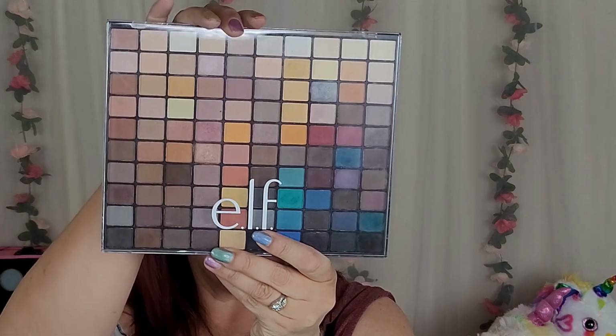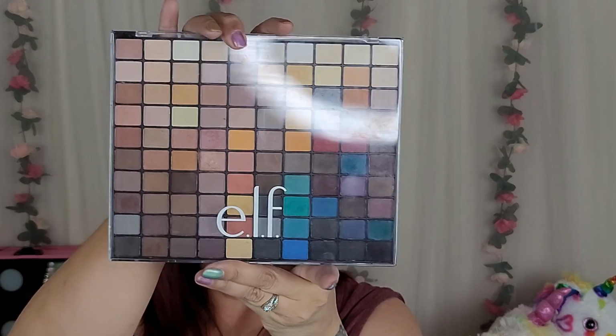Now the next thing we're going to talk about is another e.l.f. product. And that would be this 100 shade palette. Now I have another e.l.f. palette that I love. It's called Opposites Attract, and it is great. In fact, I used it recently on one of my friends for my last video. Love it. This one, not so much.